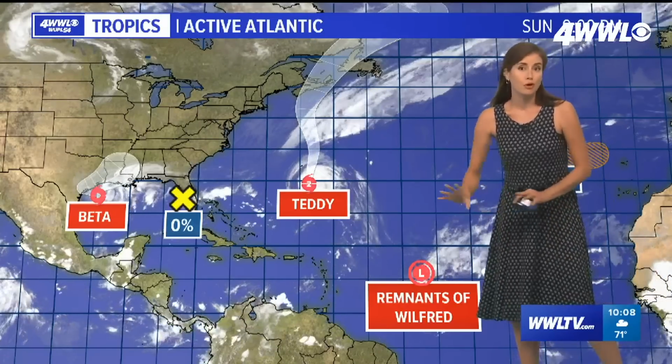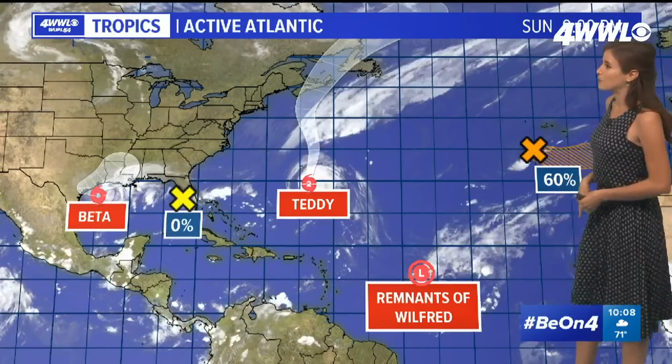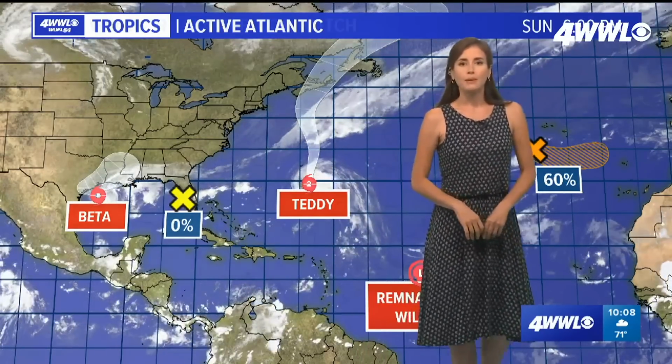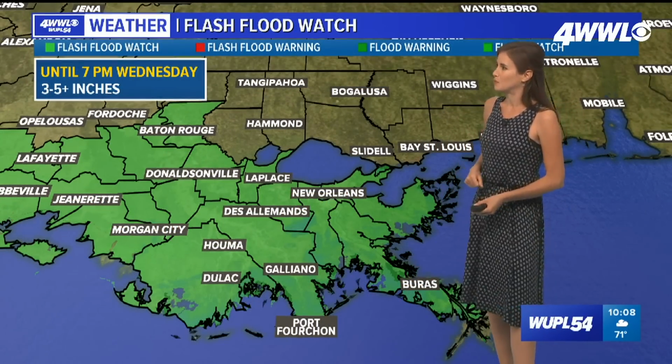Wilfred is no more. Wilfred has fallen apart. It is just a wave, an open area of low pressure, so it's not a tropical system anymore. And then there is one more area by the Azores, and that one looks like it has a medium chance of development. And if it did develop, it would get the name Gamma. Yes, we are going further into the Greek alphabet. So we have Alpha and Beta. The next one would be Gamma.